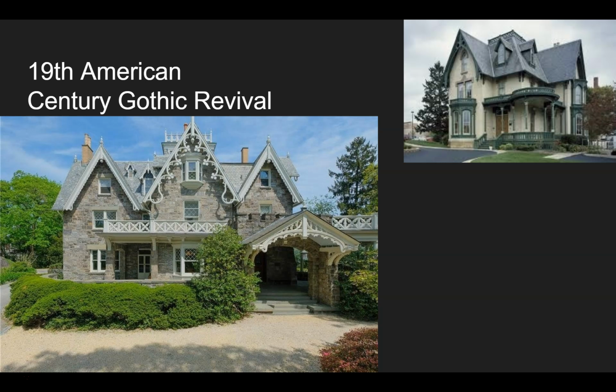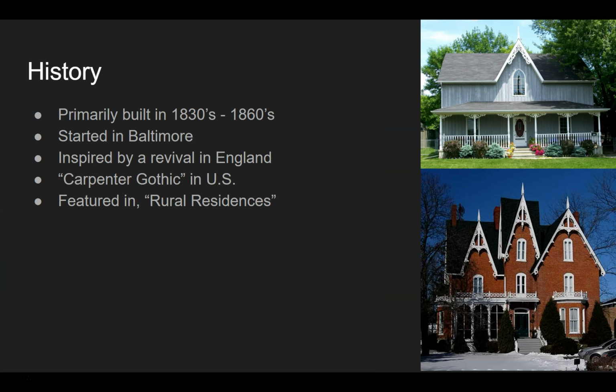All right, go ahead. This is the 19th century early Gothic revival. The history of it is it was primarily built in the 1830s through the 1860s. It started in Baltimore, where it was built by Alexander Jackson Davis in Maryland.